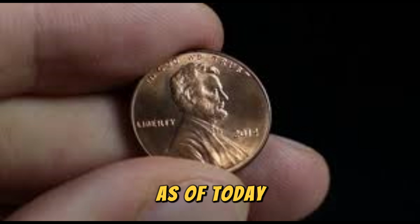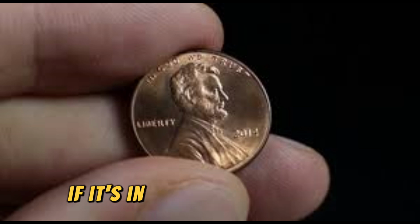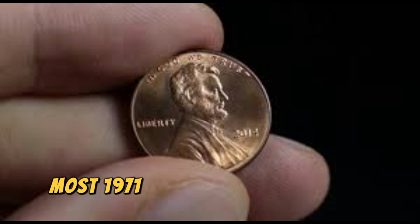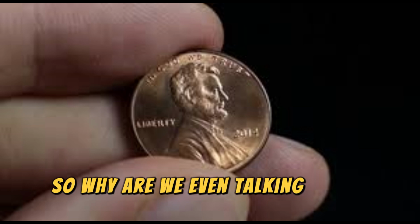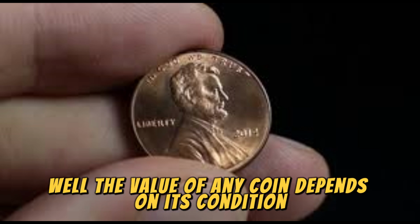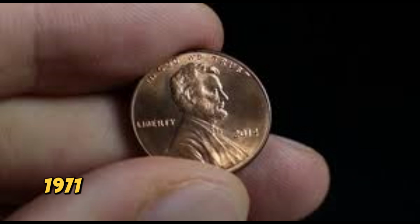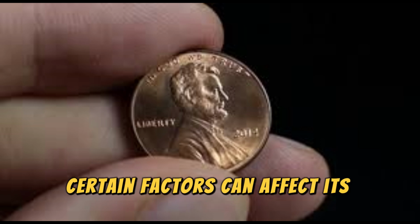Alright, so let's talk about the value of the 1971 penny. As of today, the 1971 1-cent coin is worth exactly 1 cent if it's in circulation condition. In fact, most 1971 pennies that you'll find in your pocket or change jar are not considered rare or valuable. So why are we even talking about this coin if it's not worth much in its typical form? Well, the value of any coin depends on its condition and sometimes its rarity. While the regular, run-of-the-mill 1971 penny might not fetch a lot of money, certain factors can affect its worth.